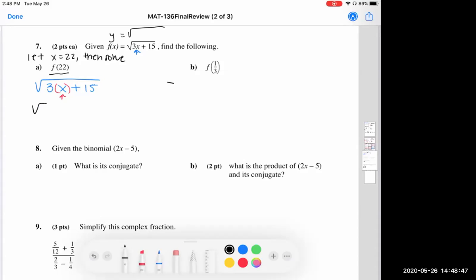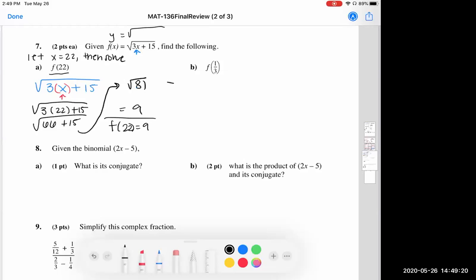So we have square root of 3 times 22 plus 15. All right. 3 times 22 is 66 plus 15. That gives me 81. Square root of 81. The square root of 81 is 9. And that's our answer. We can write it as f of 22 is equal to 9.